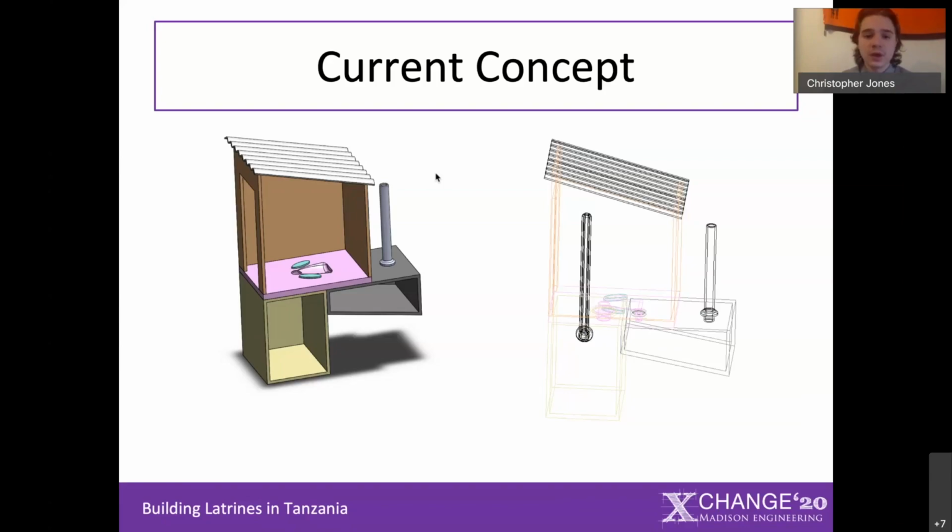Ventilation is extremely important. It's important for the user experience. It's also important for the health of the latrine, just to keep that constant airflow so bacteria isn't building up, flies aren't continuously building up inside the shelter. It keeps a safer environment for the user. And then the rainwater collection system is a way to increase the hygiene aspect of the latrines.